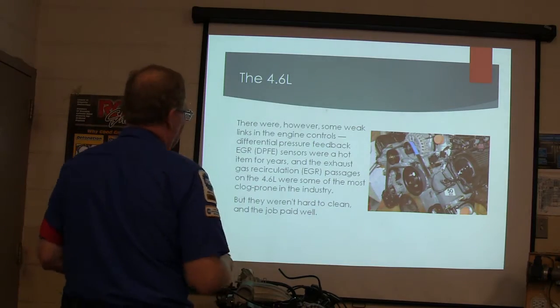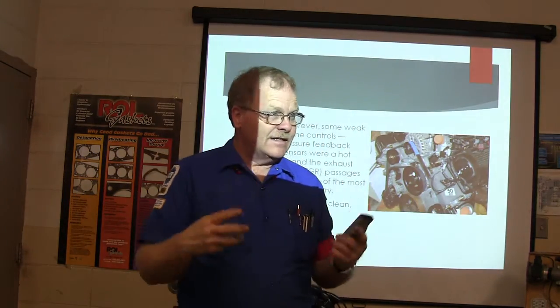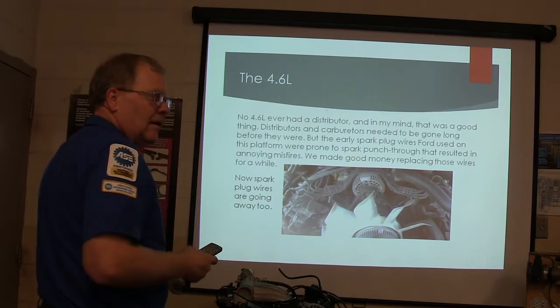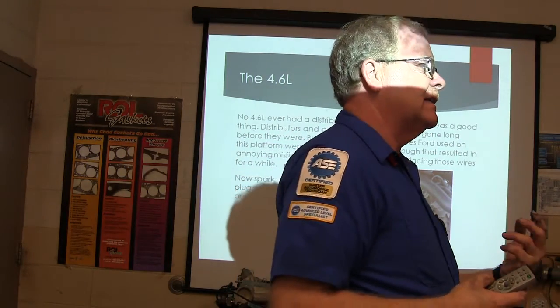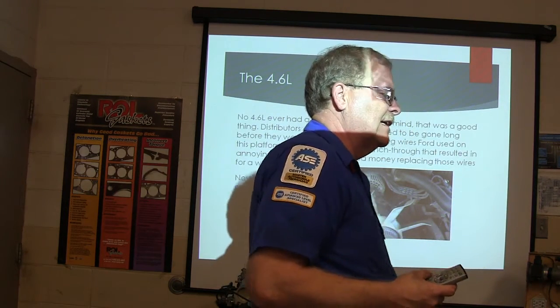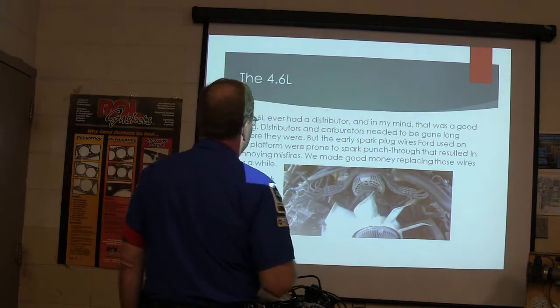They weren't hard to clean. The EGR passages like to clog up because of PCV steam and all, and sludge. We used to have to clean those to get rid of P0401 codes. You can't clean an EGR valve? You can, some of them, but the valve itself is not the issue. Most of the time, it's the actual passages that go from the EGR valve into the intake. They get clogged up with thread. The EGR valve itself doesn't usually get clogged up on ones I've seen.